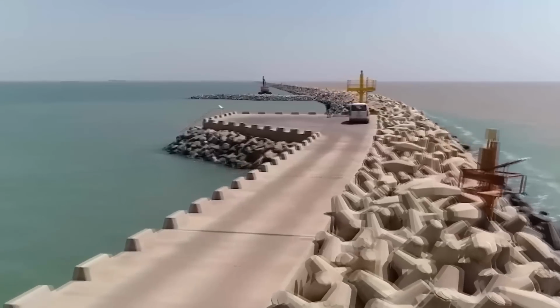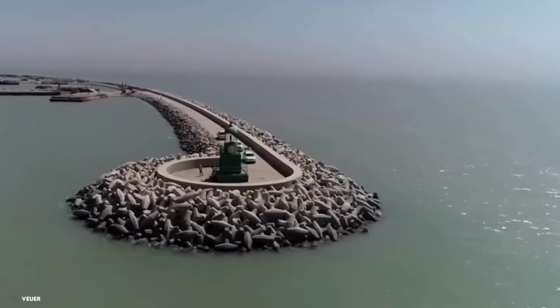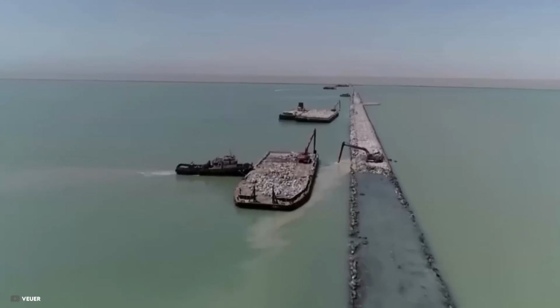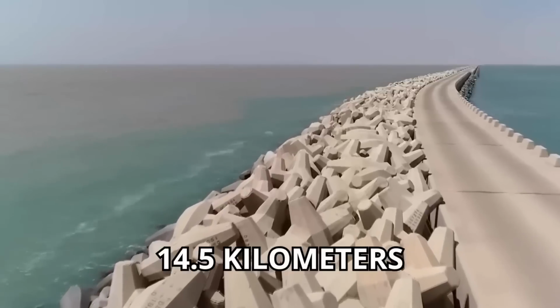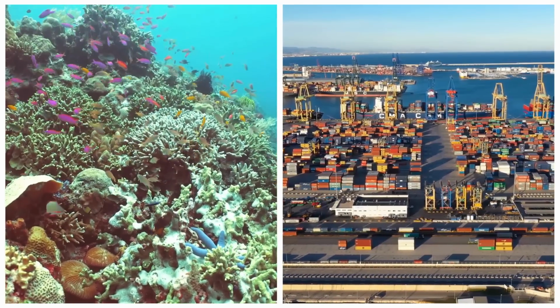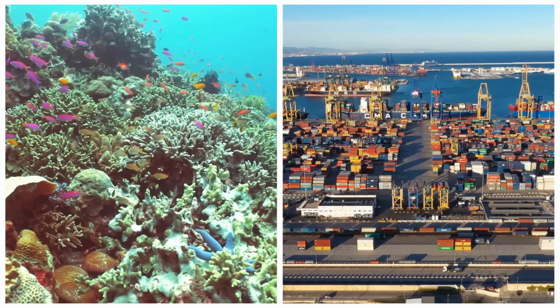The breakwater is an immense structure consisting of two massive components, the Eastern Breakwater and the Western Breakwater, which together span a length of 19 kilometers. The Eastern Breakwater, completed in 2018, is the longest in the world at 14.5 kilometers. Constructed with millions of tons of rock and concrete blocks, the breakwaters are designed to endure the harsh marine environment, ensuring the safe and efficient operation of the port.